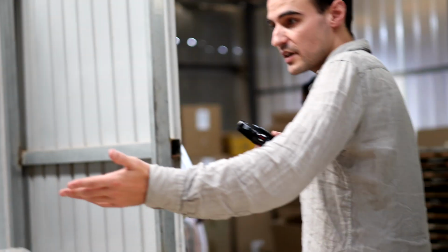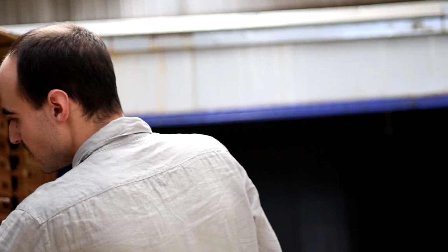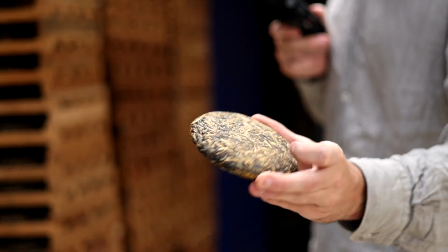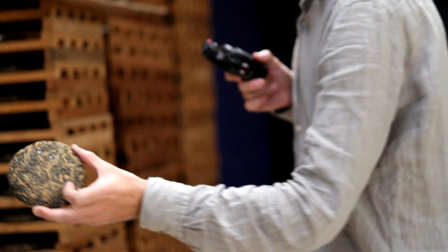Now, in the past, those cakes could also be sun dried. I think it might still be practiced in EU, for example, but I haven't seen it in a while, honestly. So once the cakes are out of the factory, they are dried. Oh, this is black tea. This is beautiful black tea. Look at that. One bud, two leaves. Beautiful.